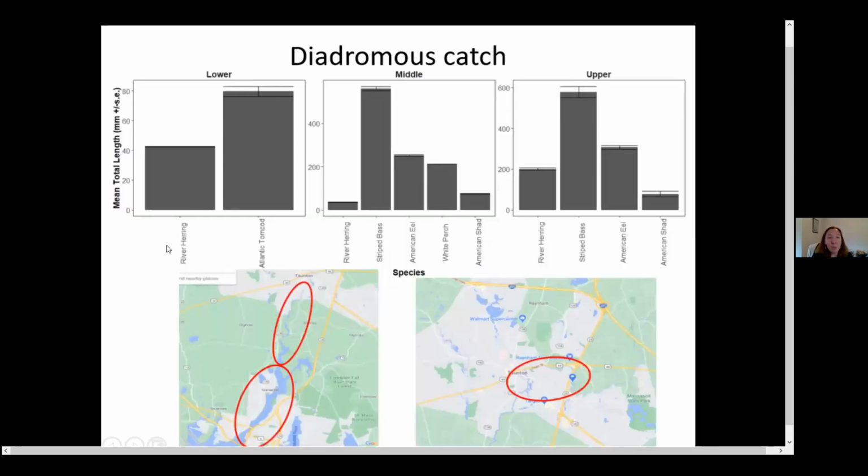And to break it out a little bit more, in our lower reaches, again, I have some maps for reference on the bottom here, we mainly saw juvenile river herring, and we caught those few Atlantic tomcod. In the mid-river reaches, we saw, again, juvenile river herring, the nice size striped bass, eels, white perch, and some of those few American shad that we caught. And then in the upper reaches is where we found the adult river herring, some more striped bass, eel, and a few juvenile American shad.